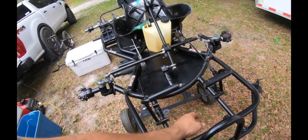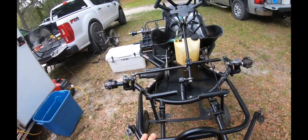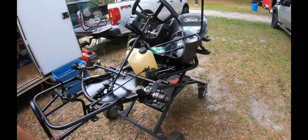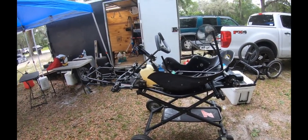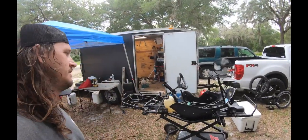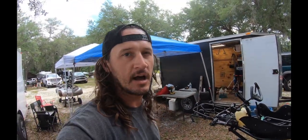Gonna have to fabricate up a plate. It looks huge compared to my chassis. But yeah, it's hard to say. So I'm excited for this next little bit of adventure. The idea is I'm probably gonna go box stock.